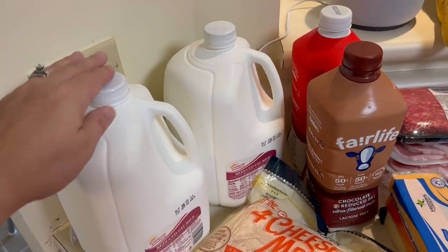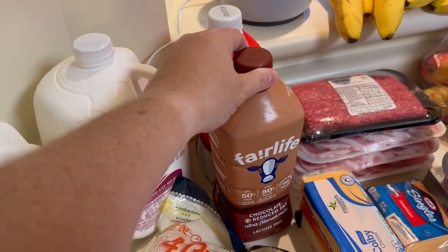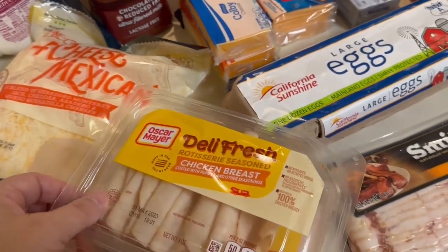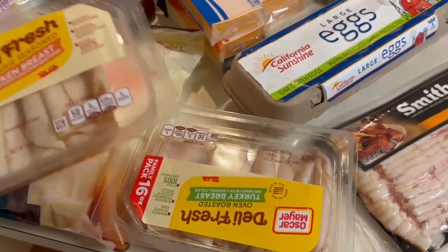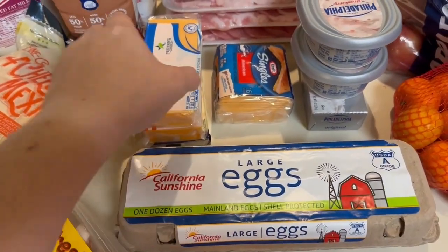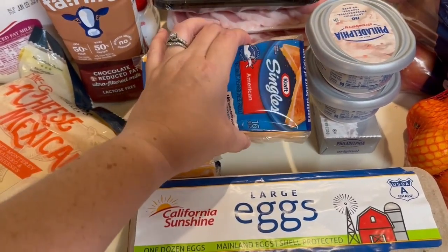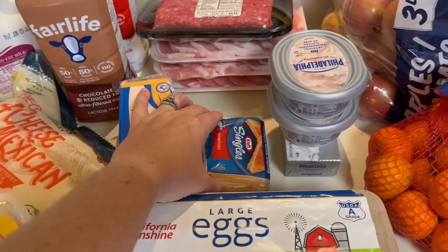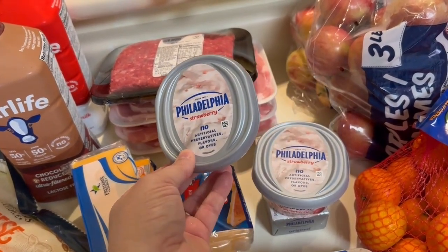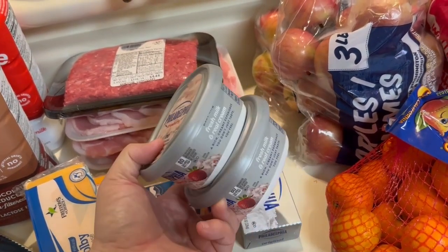All right, so we got 2 gallons of milk. I also got some milk for the little boys, the lactose-free Fairlife chocolate and whole milk, some shredded cheese. We got some chicken breast for sandwiches and turkey breast for salad, bacon for breakfast, eggs for breakfast. This is the cheese that I'm gonna put in our macaroni tomorrow. Some sliced singles for lunch sandwiches. And also, they have been out of this Philadelphia strawberry spread, they only had it once since we've been here. So I went ahead and got 2 of them, even though it was not on my list.